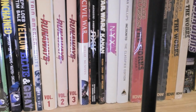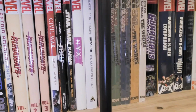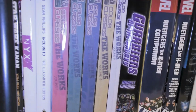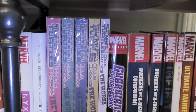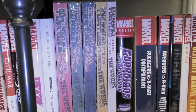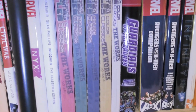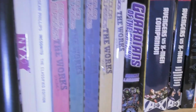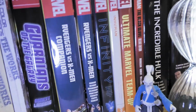Next up, we got Civil War. Just some one-shots. This NYX I found in a bookstore for 20% off cover not long ago. Incognito, picked that up off of In Stock Trades. They just got more in recently. These turtles, I hate that they're as tall as they are because I really like the size. Size matters. Remember we talked about that? Size totally matters. But, man, the works are so good. I absolutely love the colored shots. I haven't read all of them, but I'm making my way through.